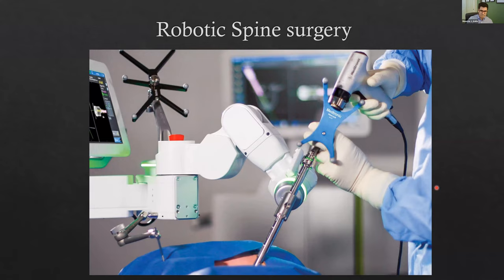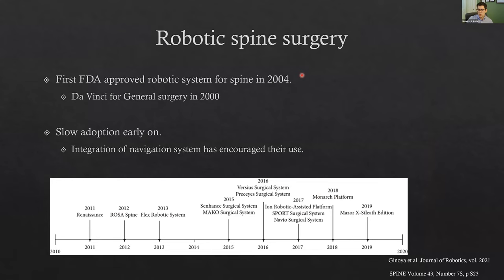As I was mentioning, the first one for spine was approved in 2004. But it didn't do well. It was slow, and the accuracy wasn't that good. But as you can see, over just the last 10 years, and this is all surgical robotic systems, not just spine. Within spine, starting in 2016, there was a major inflection point. It started with one, and now there are at least three different companies, as far as I know, that have robotic arms. There's probably a fourth that's going to try to have another. So we're still in the very early stages of having several robotic arms and their adoption.